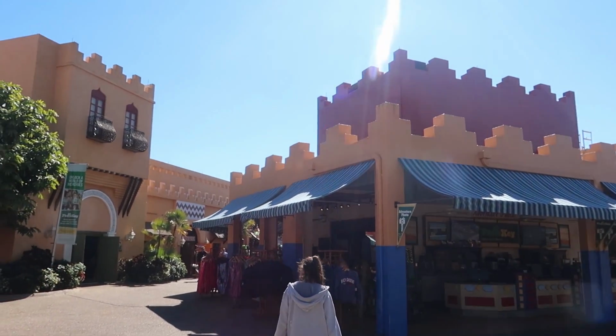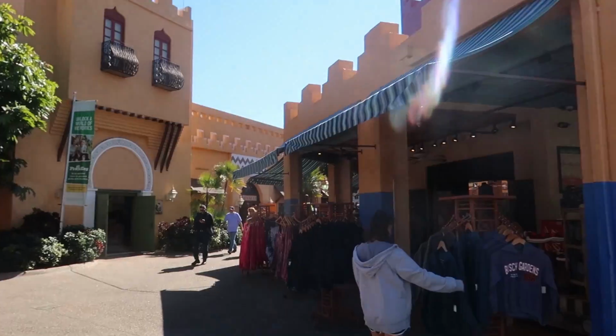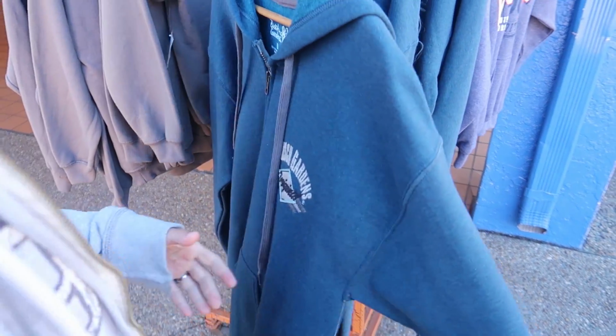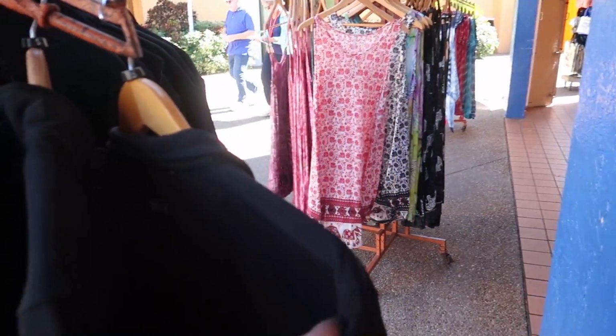So like Cheetah Hunt, Cobra's Curse, Montu are closer to the front than the other rides are. Allie found a couple of jackets. Yeah, it's $50. It's like this interesting, right straight up black, like heavy jacket.